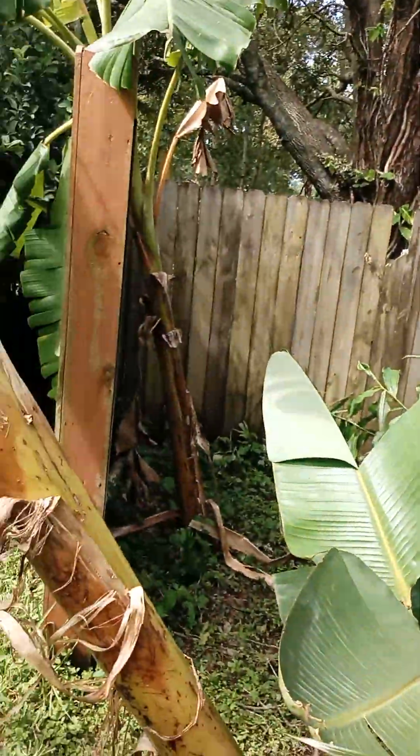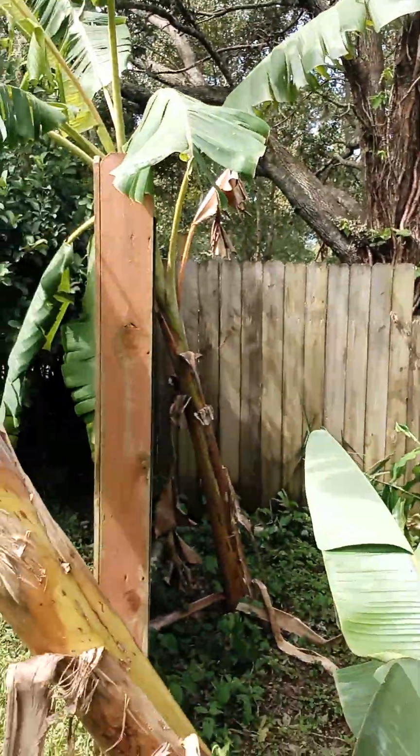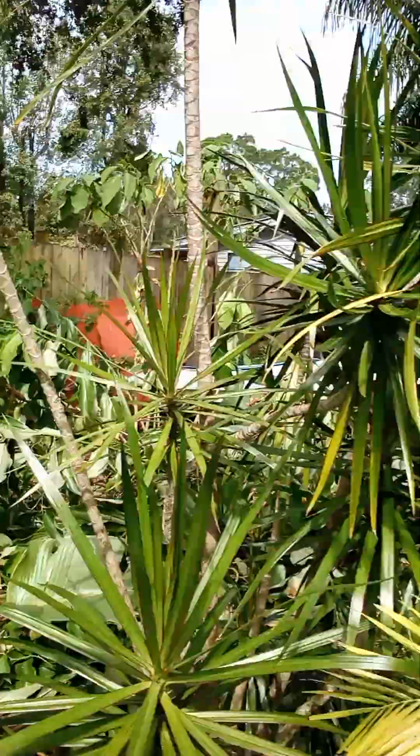But Miss Sherry doesn't like them on her fence, so, well, my fence. But anyway, I always try to keep that the way she likes it to be.